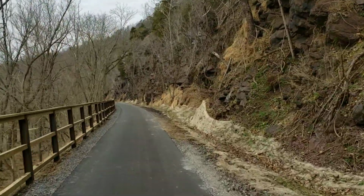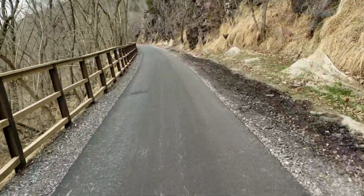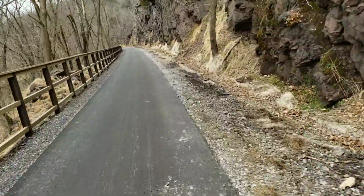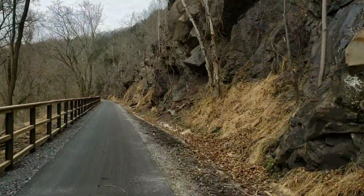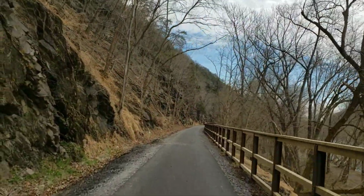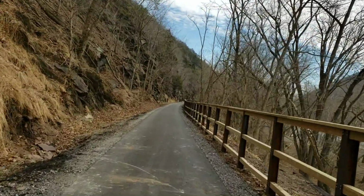Just a gradual ascent, maybe 0.5% grade or so. Pretty low here. Okay, they're still working on it. What they have done so far is magnificent. Done an awesome job.